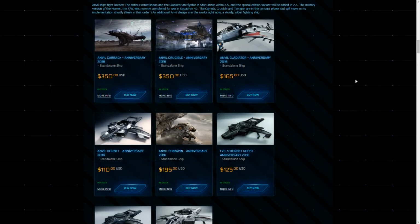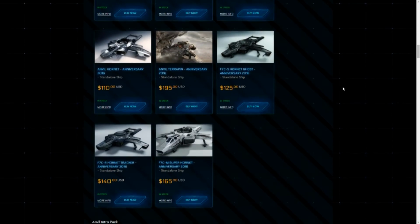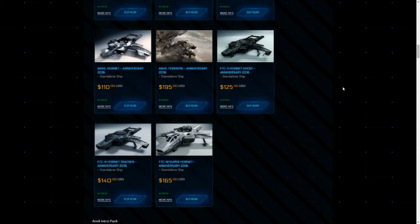Then we have the ANVIL Hornet. Let's scroll down here a little bit. We have the ANVIL Hornet, and this ship is the basic Hornet version. It does not have any gimbaled or correction, it doesn't have the turret ball on the top, the middle there. And this is the basic loadout with 1 pilot seat.